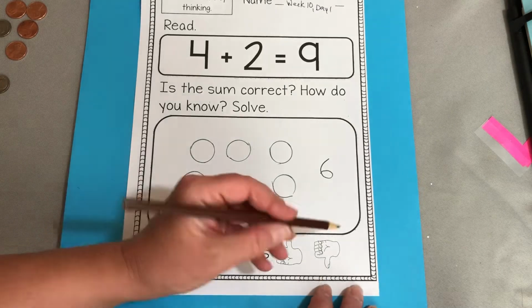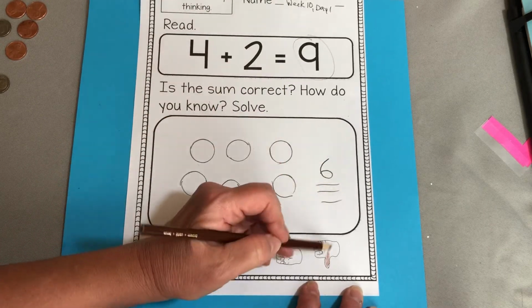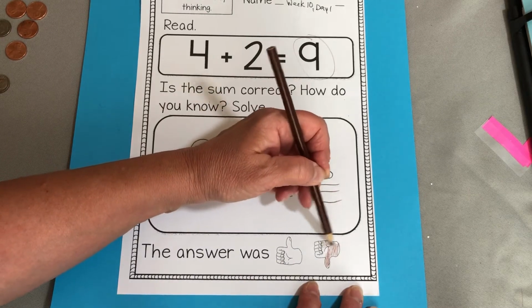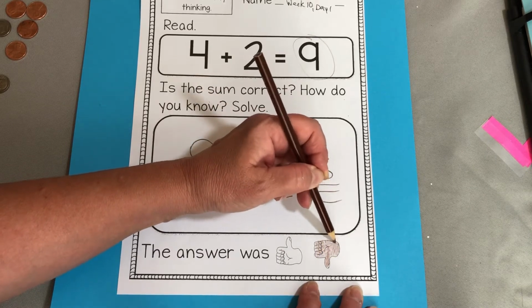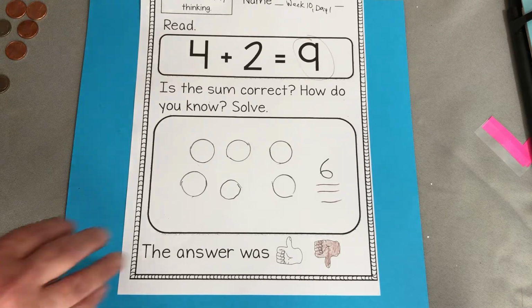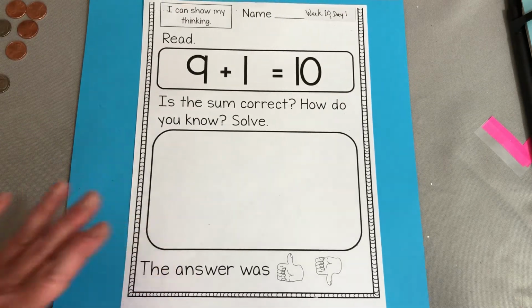So we're going to color the thumbs down because that was not the answer. This was not the answer. This was the correct answer. So this was a thumbs down. I'm going to do it rather quickly, but you'll take your time because it's always good to have pride in your work. And even though this isn't coloring like we do for reading, we still want to do a nice job. So thumbs down, that was not the answer. Well, let's look at the next one. That was easy though, wasn't it? You're going to be asked to do that a lot, so this is just practice for it.